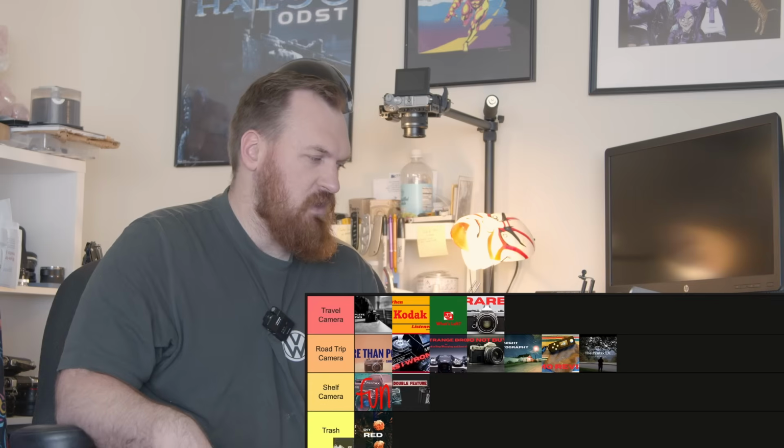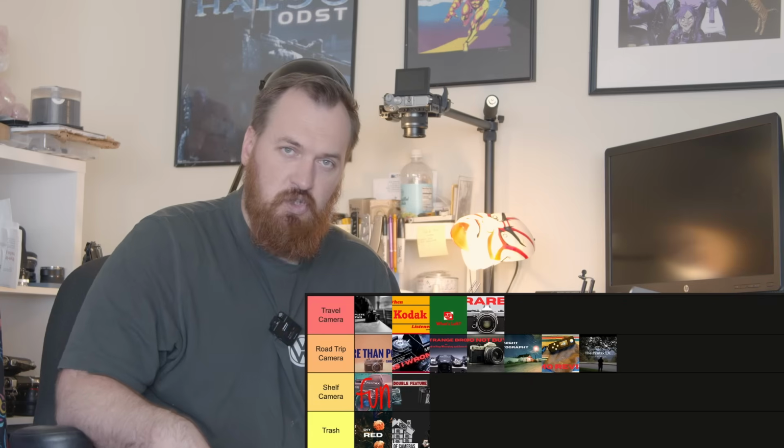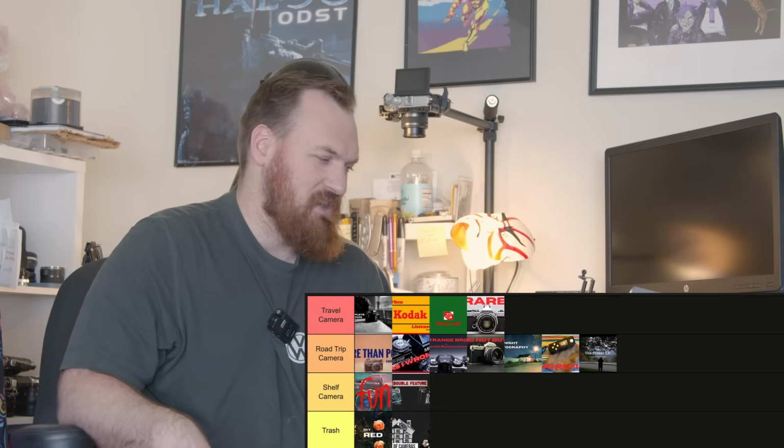We have the Zorky 10, that's trash. It's a fun brick of a camera, but it is not good. Just straight up, not very good. Looks fun though, can be fun to use, but you know, it's a brick.